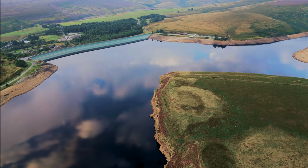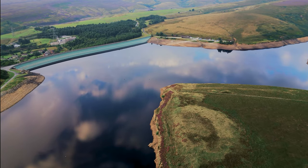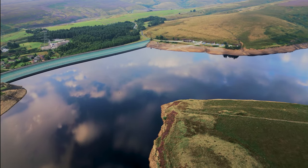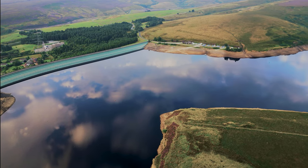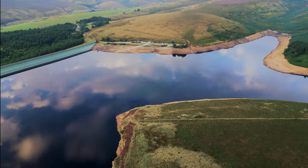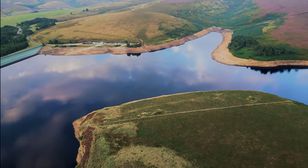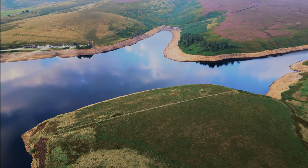Hello, just a quick voiceover, just to ask whether you can tell the difference between the ND filters. Do you think I'm using them today, or have I just colour graded better? Very interested to know what you think. Let me know in the comment box below whether you think I'm using an ND filter today. If so, which one do you think I'm using? Or whether I've just colour graded better.